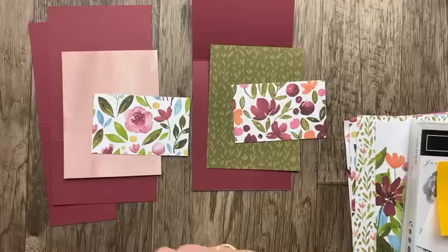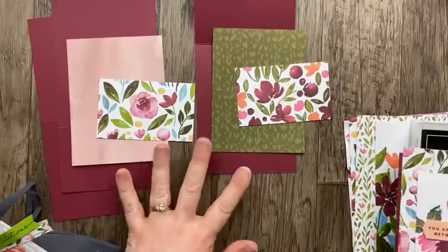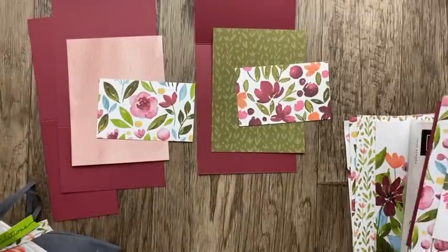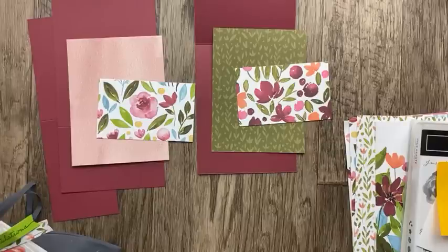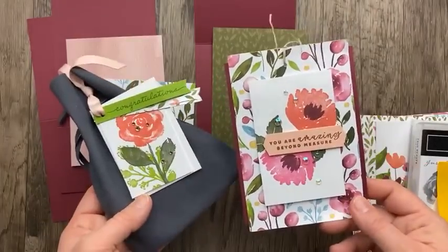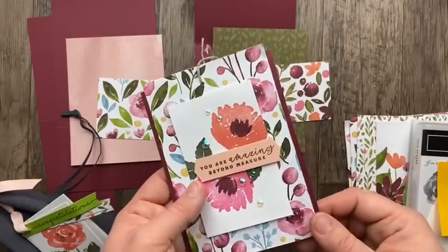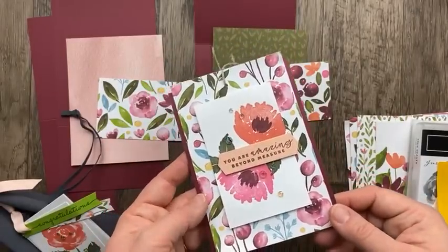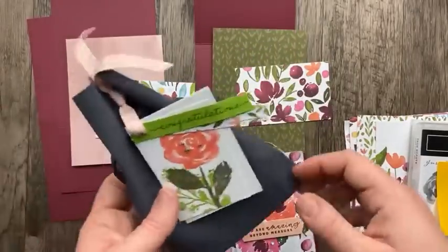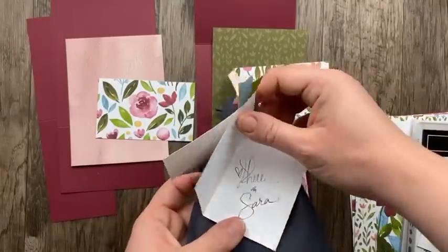Okay, while you guys are doing that, let me show you a couple more samples. I went to On Stage in Indianapolis, which is Stampin' Up's annual conference, and I received my top performer gift for being a top performer in the company, and they used the Awash with Beauty suite for the tags that they made. So this was on the little bag that I received. You are amazing beyond measure. And this one was on the little pouch signed by Sarah and Shelly.